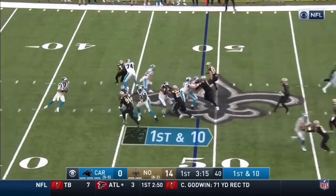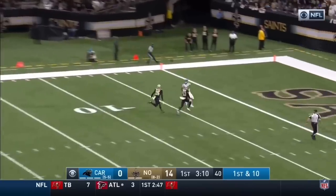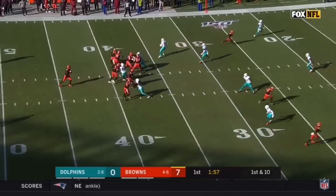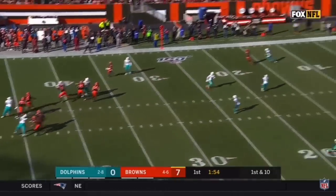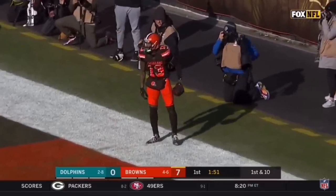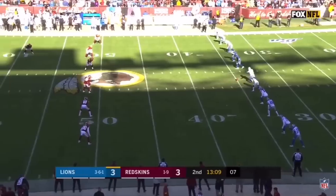The back of his hand. Allen steps up and goes deep. He's got a wide open target, and it is caught for the touchdown. Baker wants to throw it. Mayfield goes deep for the end zone. Odell Beckham, he's got it! It's a Cleveland touchdown! Allison, and he dives in for the touchdown.